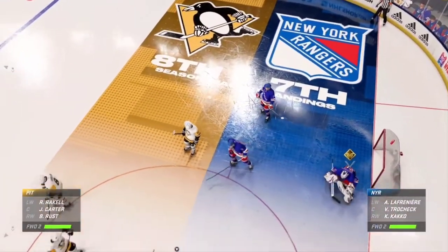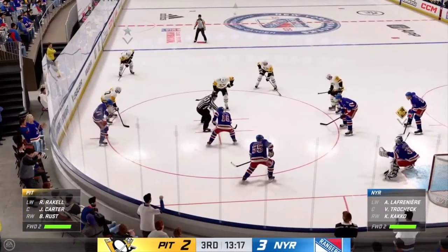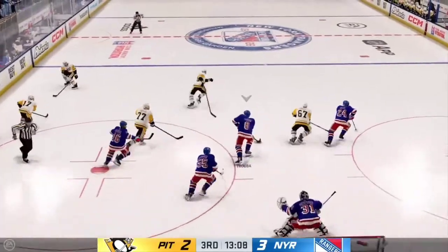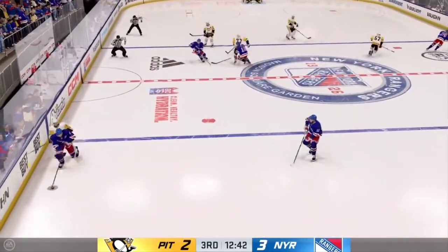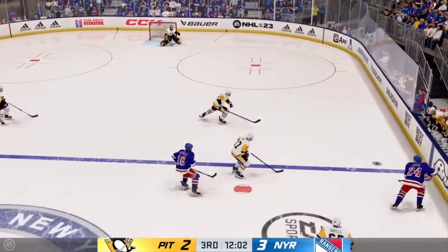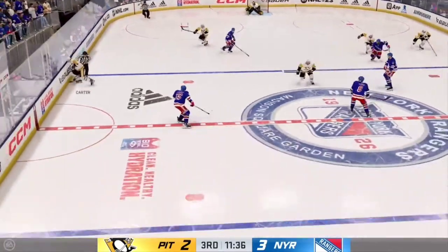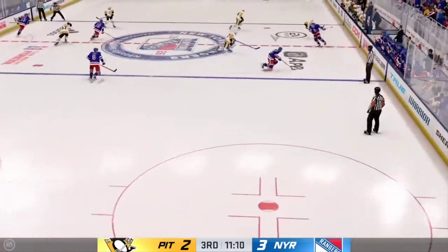We haven't even hit the midway mark of the period. 3-2 is where we sit. It's a one-goal game in what has been a very fun contest to this point. And now it's grabbed by Trouba. And he regains control of the puck. Great pass from the left wing. Stretch pass. Oh, what a chance, and it goes sideways. Tries to get it over to Carter.